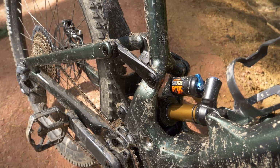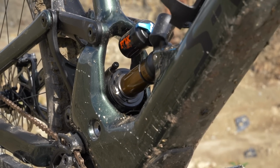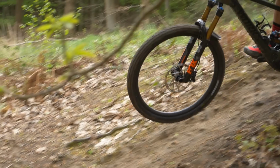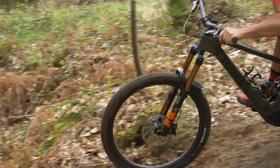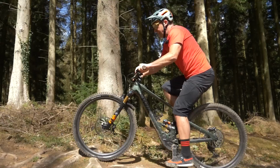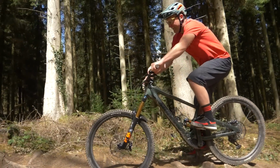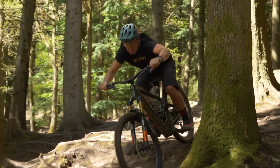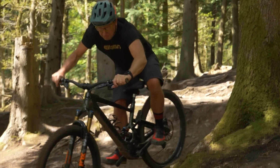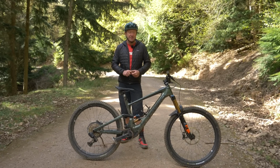Now, Spec say this does many things. The first of these is that the tension links remove side loads on the shock, which can often lead to binding. Secondly, decoupling braking forces so that you have an active suspension. Thirdly, it enables them to engineer the best anti-squat and also anti-rise. And finally, it lowers and centralizes the mass for improved handling. But how does that aspect actually compare to the Enduro?